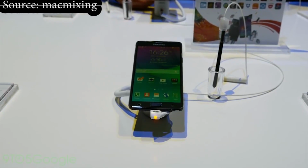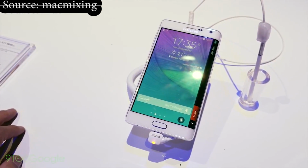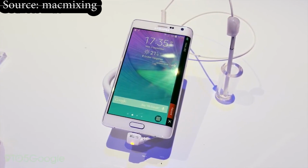So a few days ago Samsung announced its new phones for the Samsung Galaxy Note line, the Galaxy Note 4 and the Galaxy Note Edge, which is a very weird smartphone indeed when put next to other smartphones you would see out in the market nowadays. So both these phones are very similar in many different aspects.